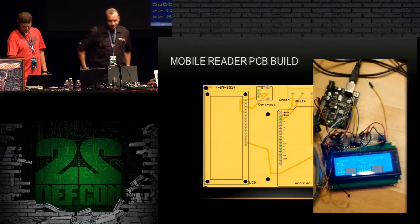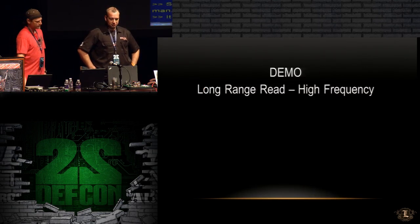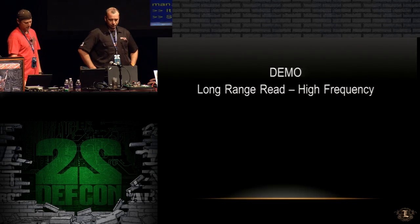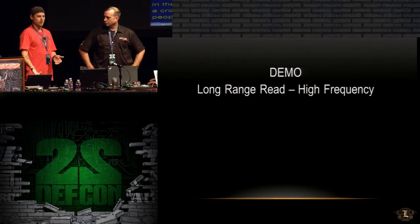All right. Something Josh added that was necessary for us in the field is, if you're walking through a crowd of people, you're going to get multiple reads and need some kind of offline storage.